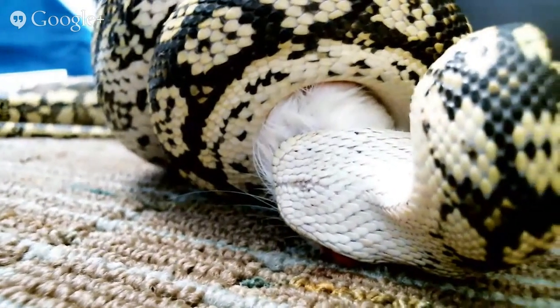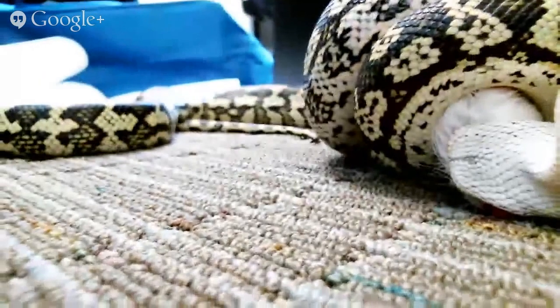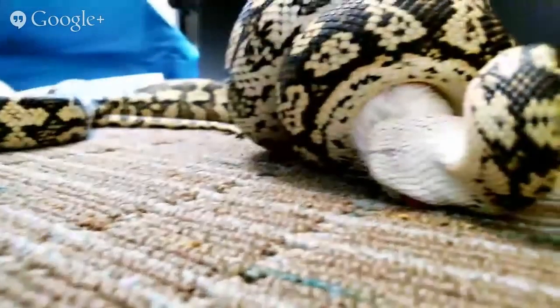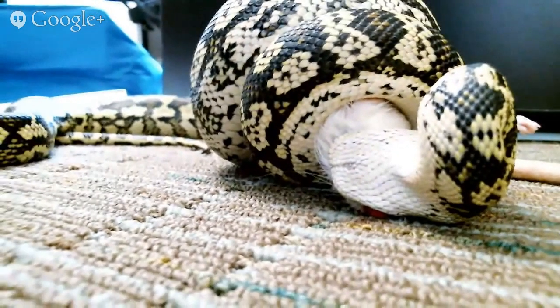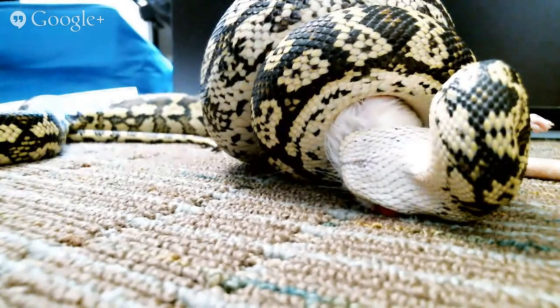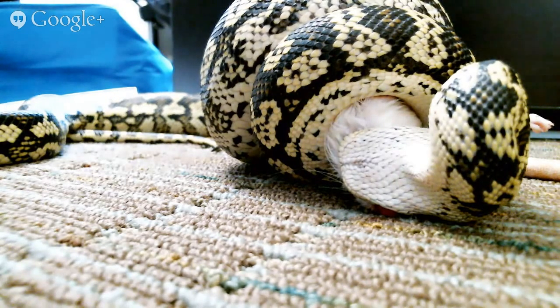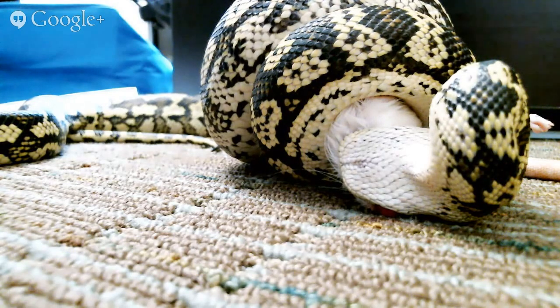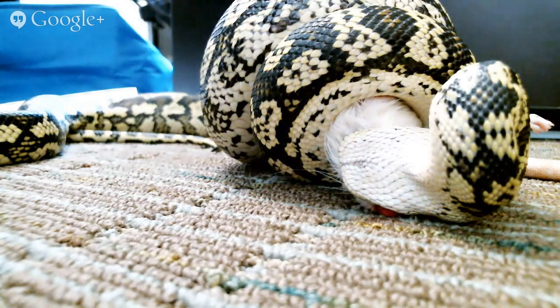Unfortunately, it looks like the snake is going to take its time here. Let me back up a little bit. Well, what I'm going to do as we wait for this snake to eat, I'm going to go ahead and get out the other snake, and we'll get it going too. So then we'll have 2, and then see if one will go faster than the other one. So just 1 second here.